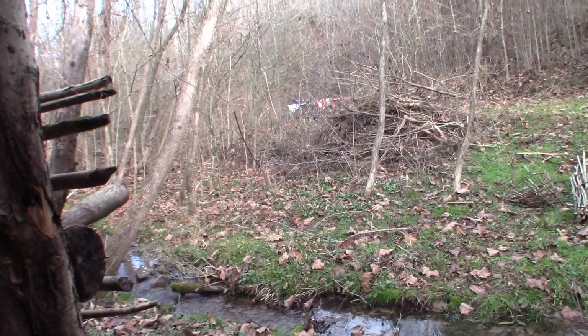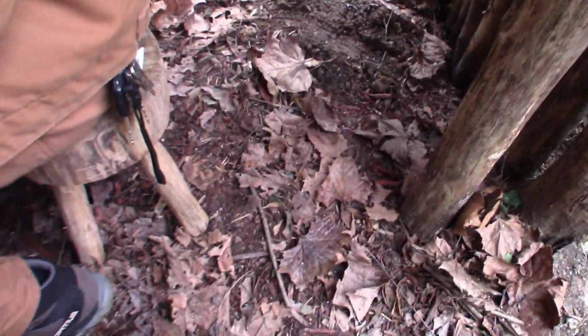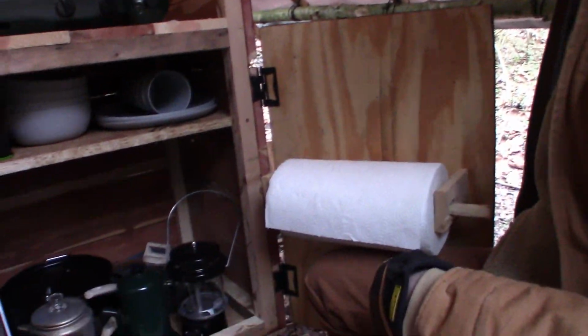Yeah, it's coming down. It's snowing. You guys probably can't see it on camera, but it's coming down. It's getting in the actual tent. Yeah, it's getting in the shelter now. You can see a little bit right there. But alright, we got to build this sidewall. So let's go get some wood for that.